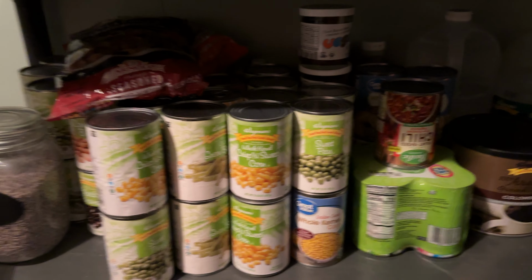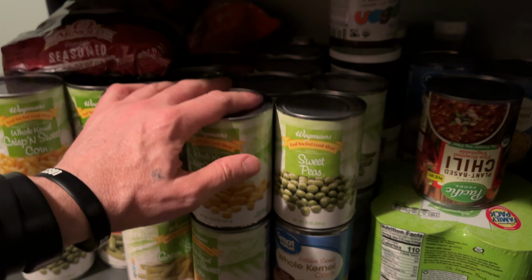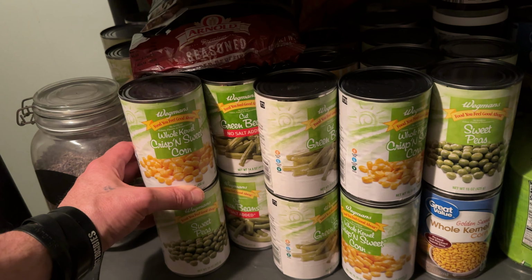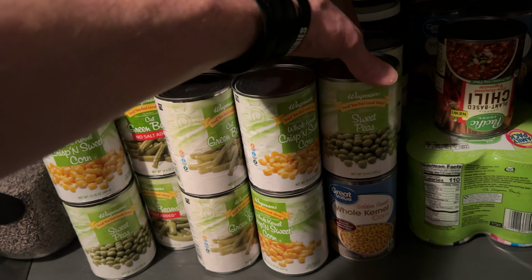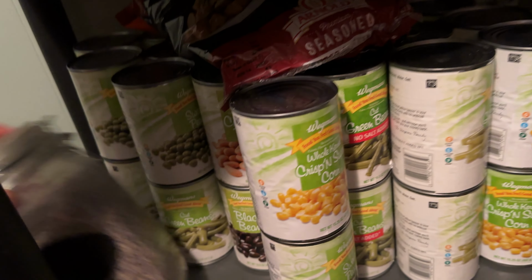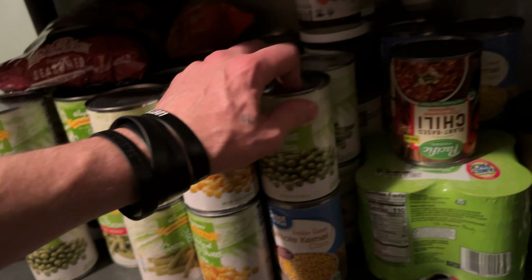I got a lot of canned goods because canned goods are non-perishable, so they stay good for a long time, even long past the expiration date. So I've stocked up on a lot of different, really cheap ones. I try to buy them at Aldi or Wegmans when they're on sale, and Aldi usually has the cheapest. A lot of times I'll try to find the salt-free ones just in case I have to prepare food for the dogs as well. But it goes all the way back. So there's a lot of different beans, corn, peas, just everything.